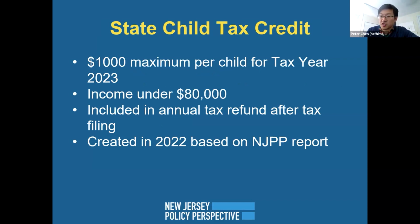Now, importantly, this is for children under age 6. This is more of a young child tax credit than the federal, which covers all kids up through age 17. And your income has to be below $80,000. $80,000 was selected because it's roughly the state median. And it's included in your annual tax refund after tax filing. So that means there's none of those monthly checks. This just adds more dollars into your tax refund at the end of the tax filing season.